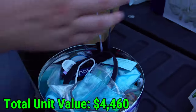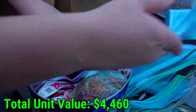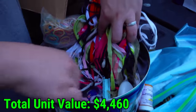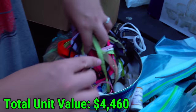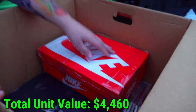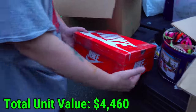A 49ers lanyard, gross, 49ers. A bunch of baggies and then rubber bands, empty pill bottle. Shoelaces galore. I see Gary from SpongeBob, a Gary lanyard. And a bunch of laptop chargers, but that's all that seems to be in there. Which one should I go for first? Nike. Well, they're both Nike, but I know what you mean. Let's go for this guy here.